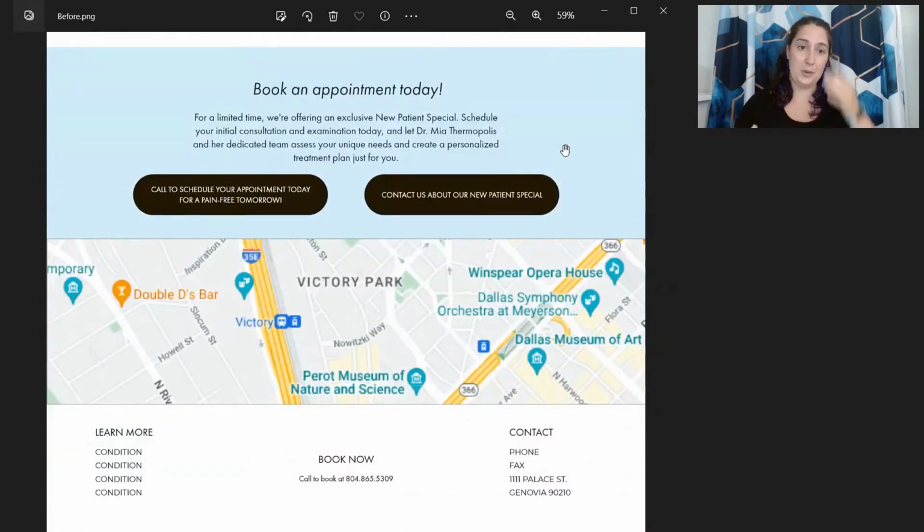This next section on the website is a final call to action section, which is great. I always like to wrap up with a call to action, but what I see people do here is, again, they're too wordy. They've got too many words. They've got an entire paragraph of text, and then they have multiple calls to action where you are sending people to call, to schedule an appointment, or you are sending them to learn more about a new patient special. Choose one call to action and use it throughout the page.